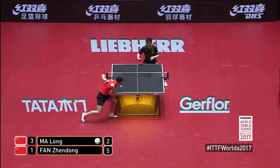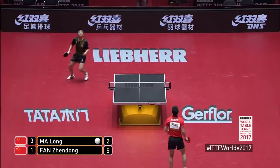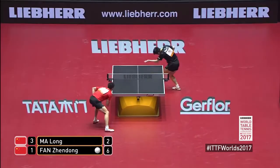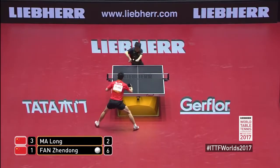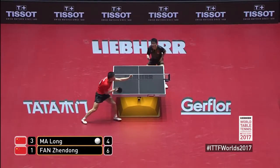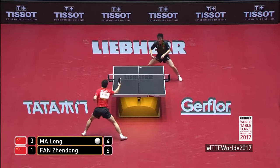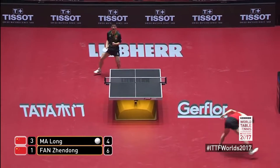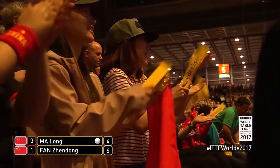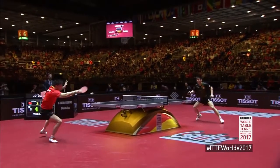In the run-up to this final. Wow! Oh, it doesn't come down. $1.4 billion strong. Wow, the counter with the angle. And you know what? Let's make it 7 billion strong. He's the best in the world. But right now he's being challenged.